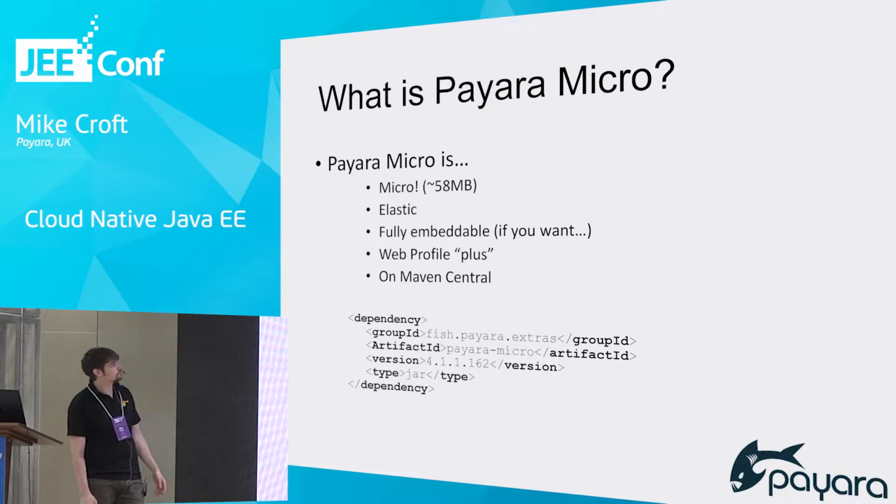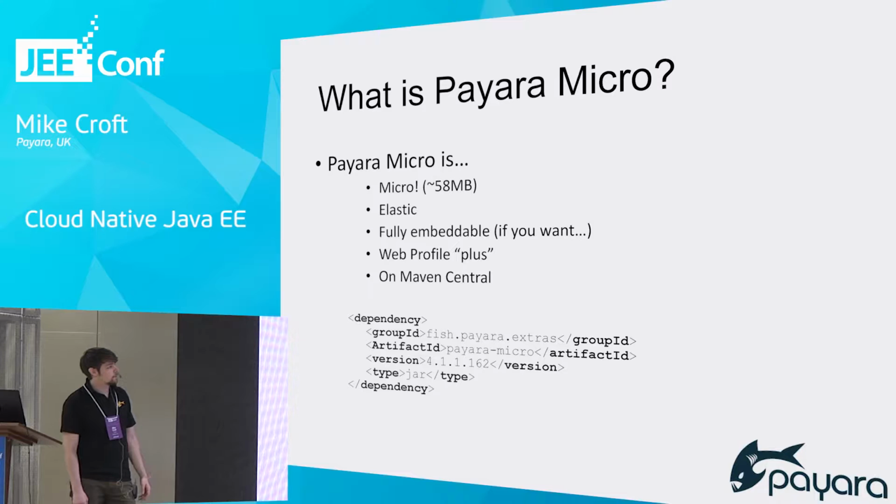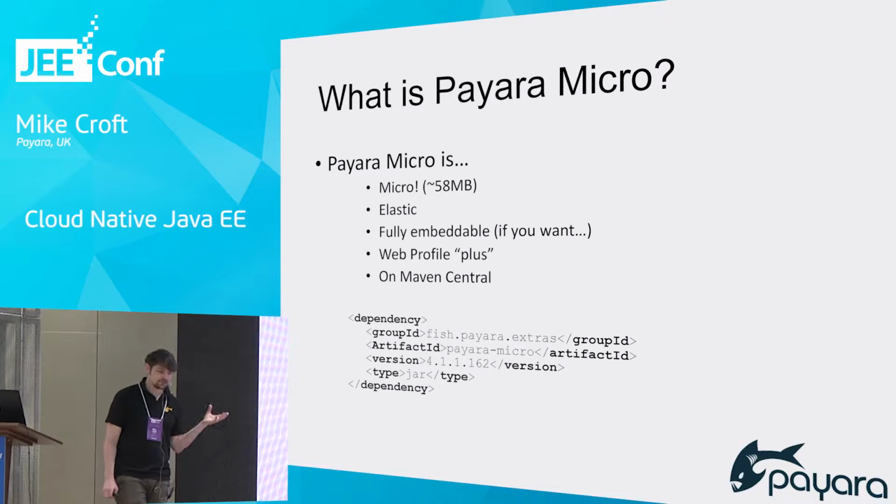Payara Micro is small. So Micro is obviously for microservices. That's basically the target for it. We've tried to make it as small as possible. And what we've done is take, effectively, Glassfish's web profile, wrapped that and added a few extra things.